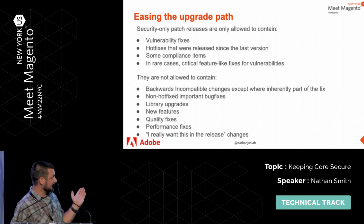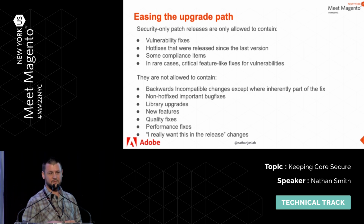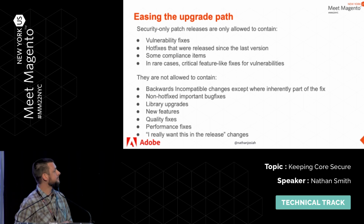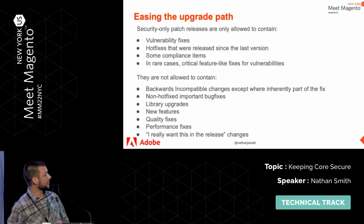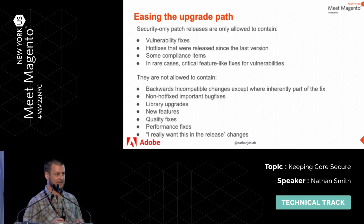They are not allowed to contain backwards incompatible changes, but security vulnerabilities are essentially undocumented features. So when we fix those, we can run into cases where we're accidentally removing intended behavior. But it can't include library fixes or non-hot fix changes. And the last one's probably the most important one to point out here: there's no, but I really need this in the release. No, unless it's a hot fix, it doesn't go in.